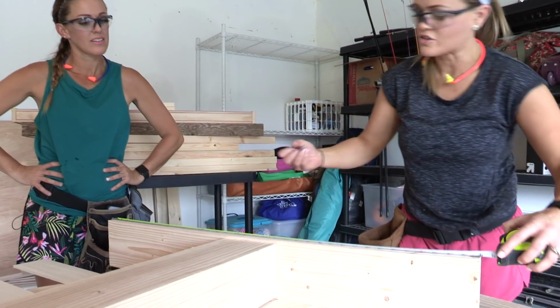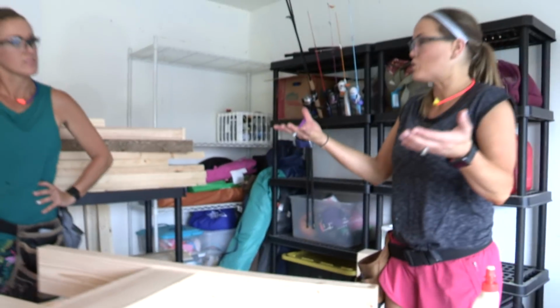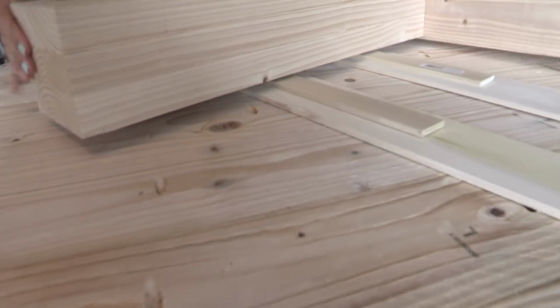All right, now we're going to add the piece that goes under that, and I'm going to mark center first. These are 36, so I'm going to mark it at 18 so we have a good point to line it up at. It's going to be another 1/4 inch off the table, so we're going to grab 2 more 1/4 inch spacers and lay him down.